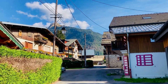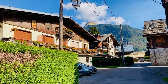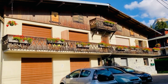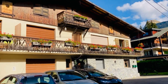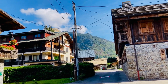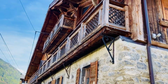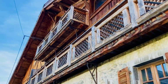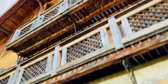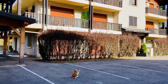So, we're going to explore the small village of Morzine. And that decoration is all the same. Why are they putting all these flowers and gardens like that? It's calmer here than on the main road. Yeah, this is the old chalet made up of wood and cement. Down is cement and now it's made up of wood. The real chalet before was 100% wood. Yeah. I like it.